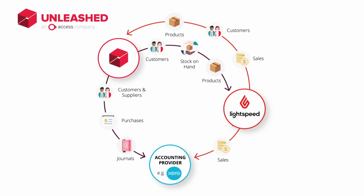If you need further information on the integration between Unleashed and Lightspeed, please have a look at the Unleashed website.